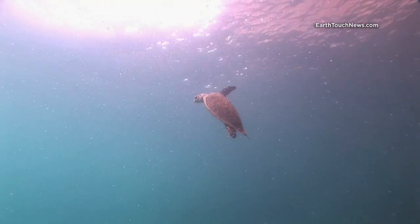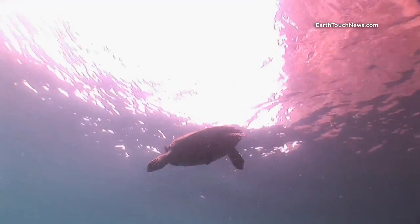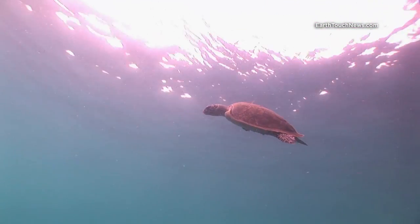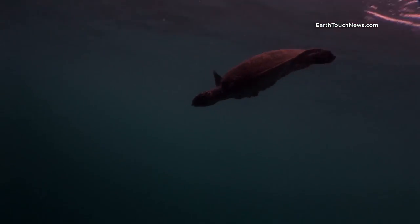All turtles need to come up to the surface for a breath periodically. They normally don't stay out there very long. One quick gulp of fresh air and straight back down to the safety of the reef.